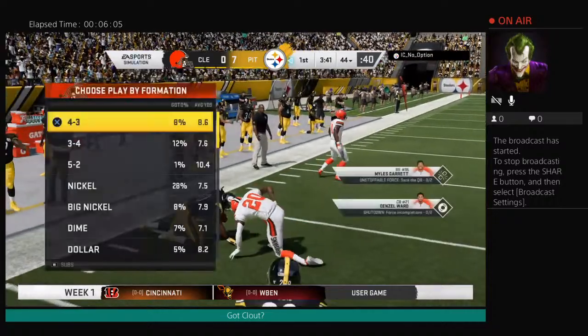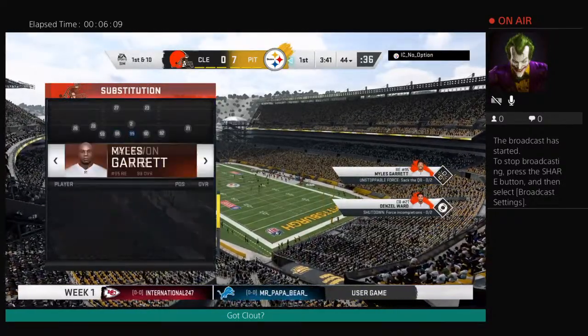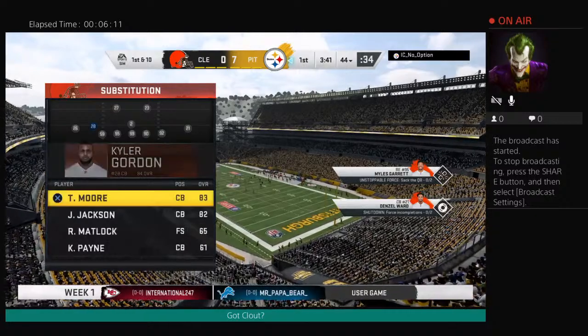Great blocking, nearly sprung him there. 28-yard return. And the offense will take over with a new set of downs.